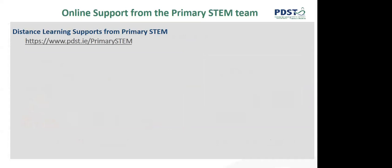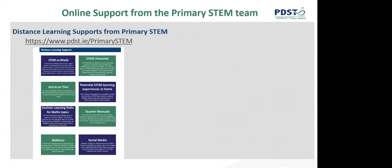Our own team have developed specific resources for science, maths, and STEM to support teachers in facilitating distance learning. This includes our fortnightly e-bulletin STEM Smuincha mentioned earlier, teacher manuals in English agus I Nailga, learning paths for maths, and a lovely section on potential STEM learning experiences at home. Check it out at the link here.